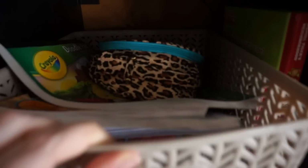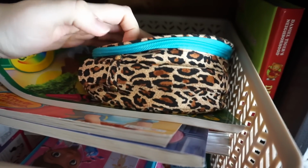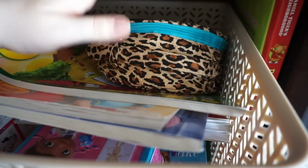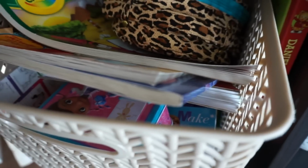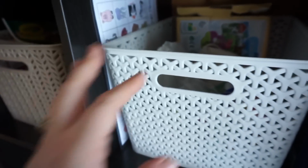But over here, this is our coloring bin. This one right here is all of Sophie's markers, colored pencils, or crayons that are meant specifically for her. This tin right here is the jumbo ones that either one of them can have. Basically this has all of our coloring stuff in there. So it's always a little bit messy because stuff just gets thrown in there.